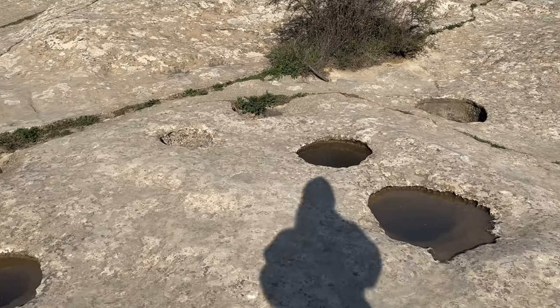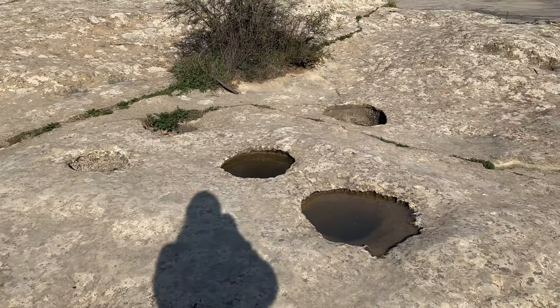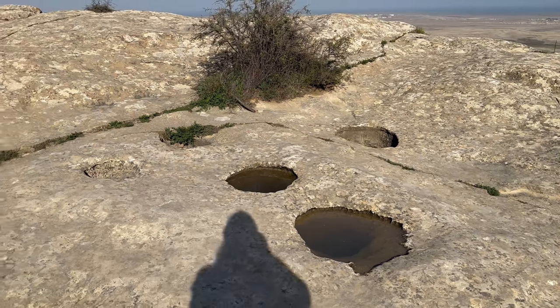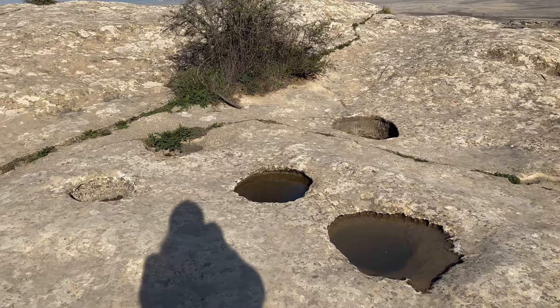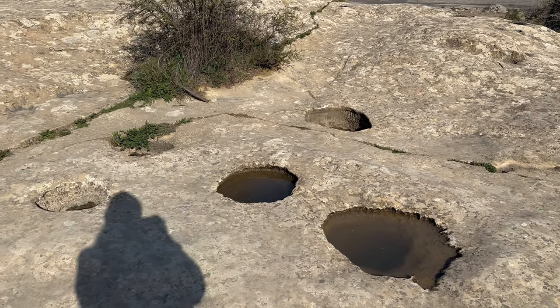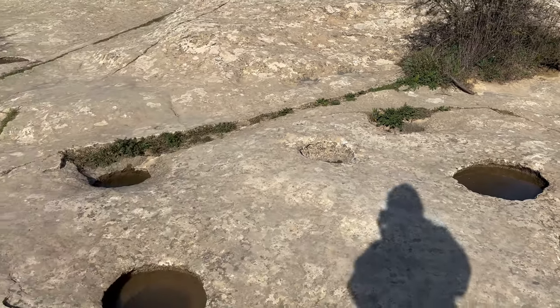These holes were made for rainy days, because when it rains, the water stays in these holes and they can use it for whatever they want to. That's so smart.